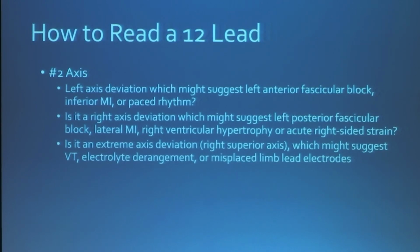A right axis deviation would be suggestive of left posterior fascicular block, a lateral MI, right ventricular hypertrophy. Now when would you see that? Somebody has chronic pulmonary disease or acute right-sided strain. So you might see that in a PE. You'd see right axis deviation in a PE. So if your 12 lead doesn't show a STEMI, but the guy's got shortness of breath and chest discomfort and right heart strain, I would start thinking about a PE.